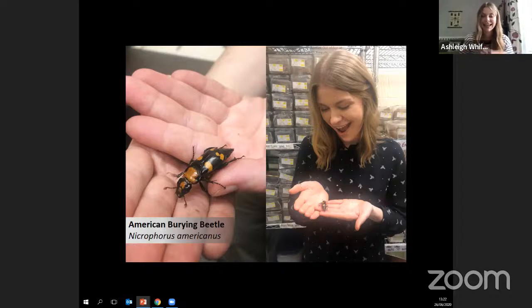females lay eggs that hatch into larvae. They sit at the top of the carcass in a little nest, and the parents will feed on the carcass, on the rotting tissue, pre-digest it and regurgitate it to the young, which is totally sweet and charming. So they have this wonderful behavior.